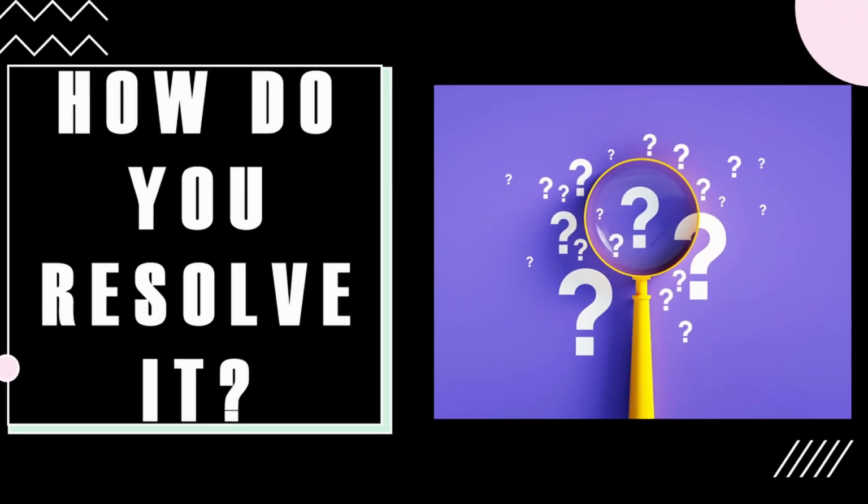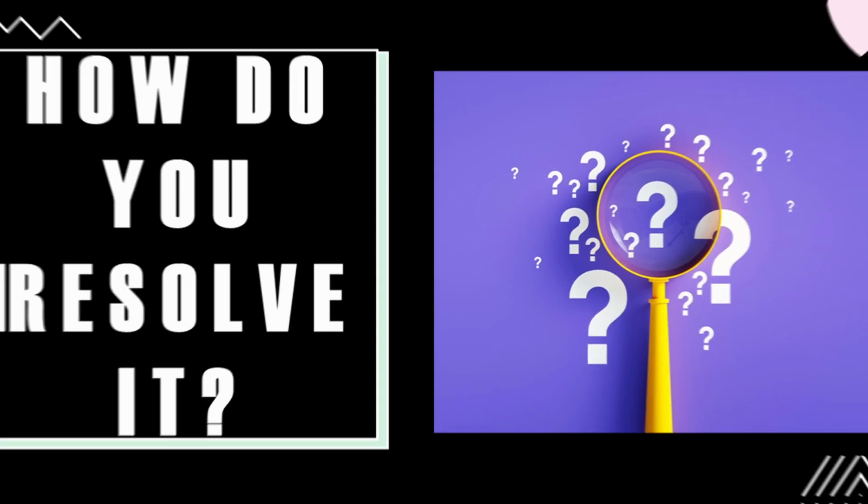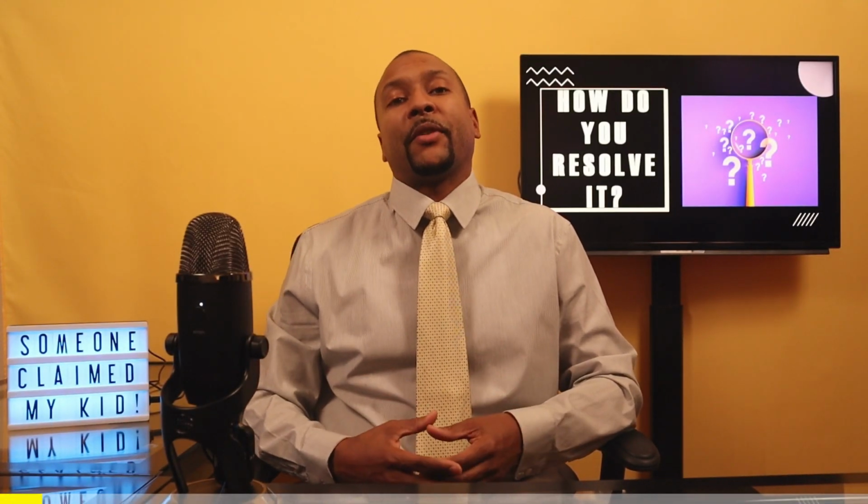So how do you resolve it? If you're genuinely entitled to claim a dependent, don't worry, all hope is not lost. You're just going to have to perform a few steps that you normally wouldn't have to take when filing a tax return. First, complete the return like you normally would, and this includes filing as head of household if that's how you intended to file.